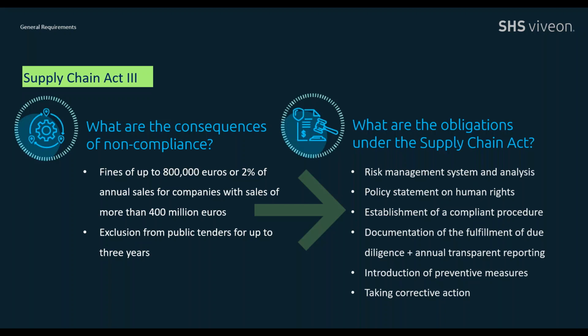Act. So what does a company have to do? You have to implement a risk management system, you have to conduct regular checks, and what exactly in detail you will have to do, so how high is the hurdle and how deep you have to conduct the check, is something, yes, that we will see in the following year when the first cases will pop up and when it's really defined how deep you have to go.